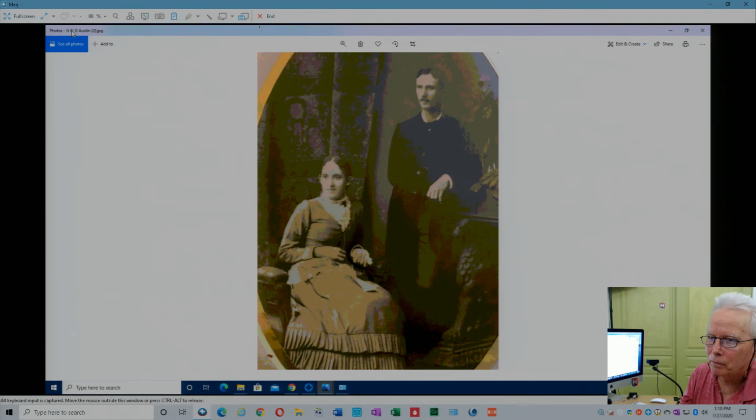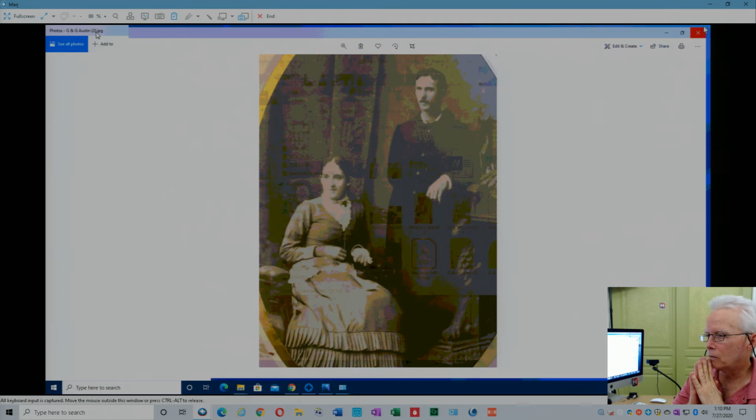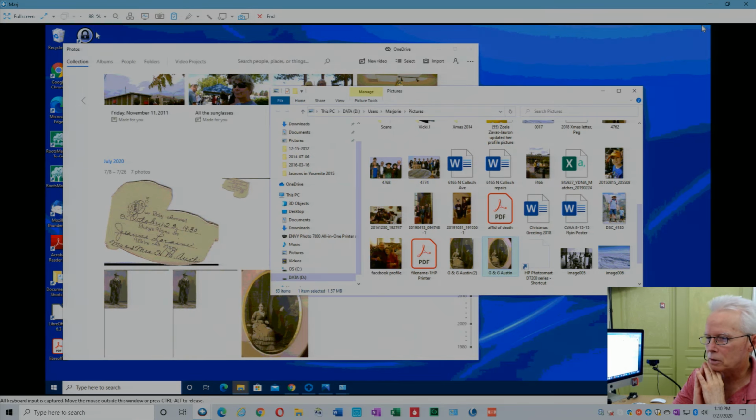Yes, that's very good. So let me point out this G&G Austin is the name of this file. If you'll go ahead and close this window by clicking the X in the upper right corner, we're going to go have a look at what this did to your photos.